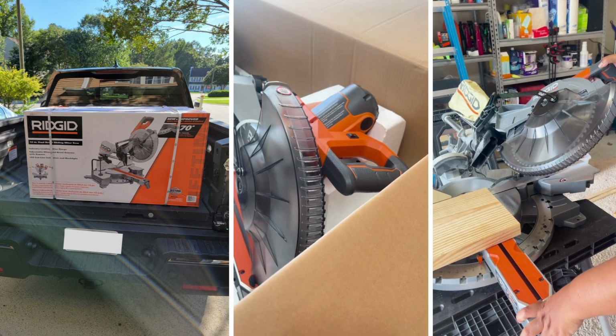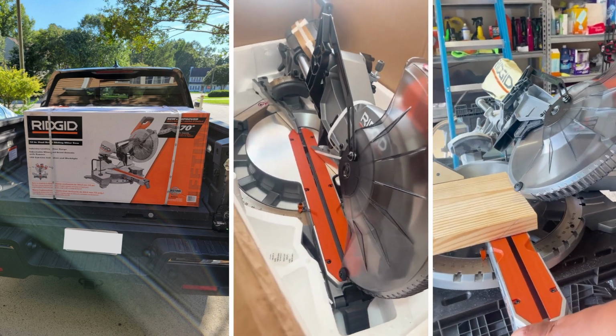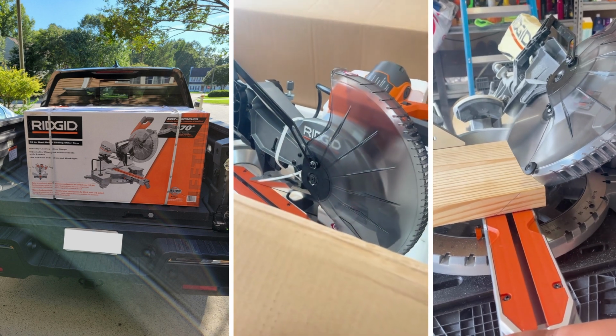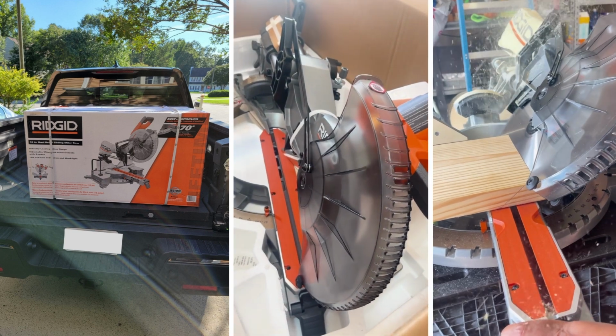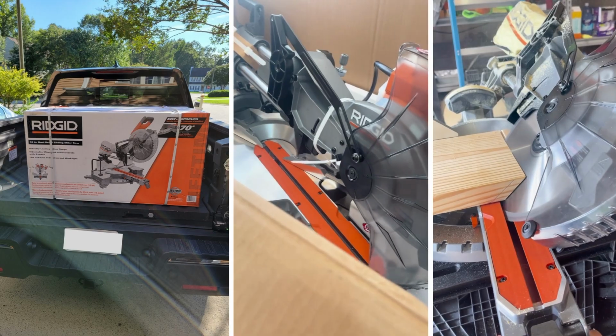With just a few measurements and a couple of test cuts, you will notice that we did cut the first piece just a little long to make sure that we just had the angle right, and then once we figured out we had the angle right, we did cut it to size, but it just went through like butter. It was honestly the best purchase that we've made so far.